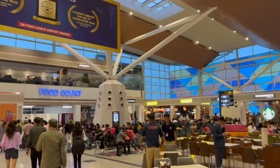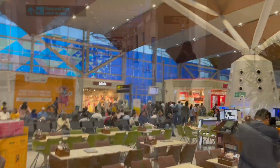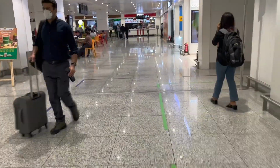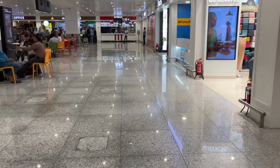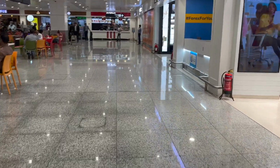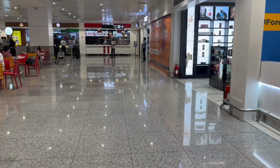Once I was past security, I grabbed a coffee at Starbucks, and then I went to the new food court area. The old food court used to be on the first floor, but because that area is being joined to the arrivals hall to make a mega new Terminal 1, the new food court area is above where the old Terminal 1A, which was the Indian Airlines terminal.